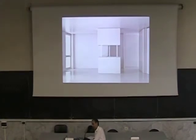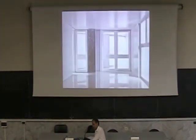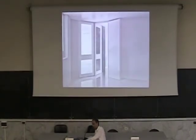This is a view of the kitchen. A smaller apartment. The view from a bedroom and to the winter garden, the small apartment.